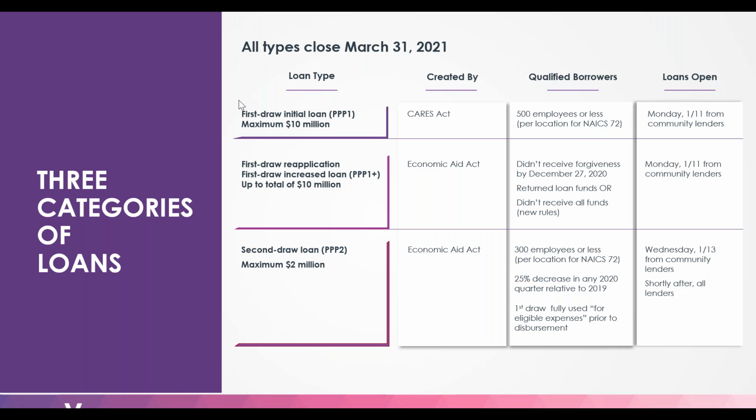But as we described last time, there's this huge mammoth act called the Consolidation Appropriations Act of 2021, and that contained many smaller acts. And one of them is the Economic Aid Act. It's actually a longer name, but for sake of convenience, we'll just call it the Economic Aid Act. And that extended or reopened the PPP program and expanded it.